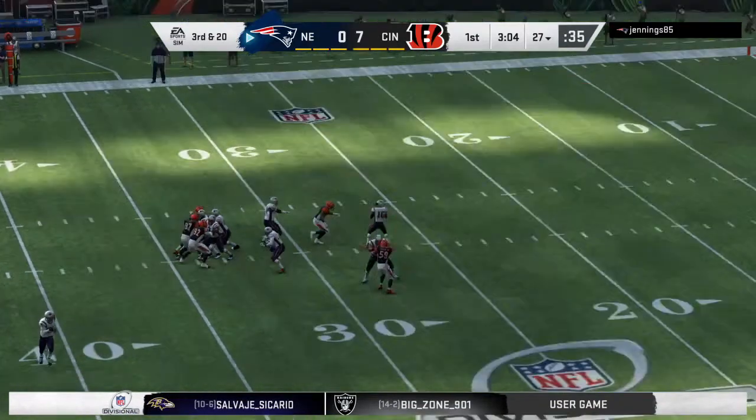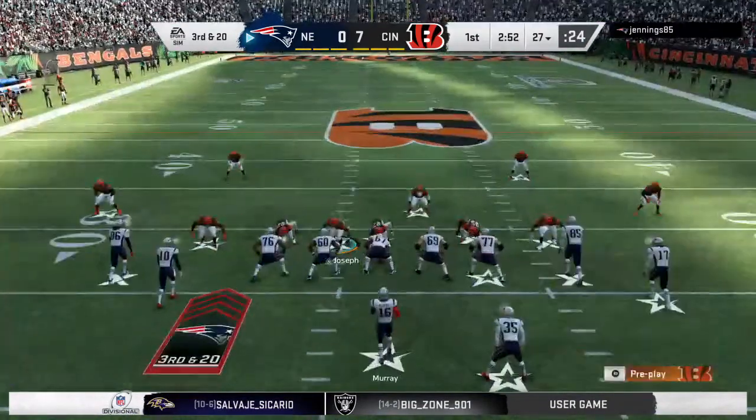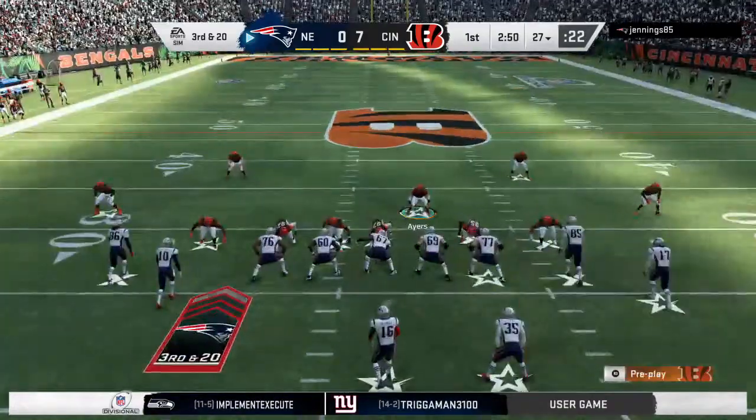You know, on these types of plays, we're always looking to assess blame. Okay, where did it break down? Sometimes it's just a great play.